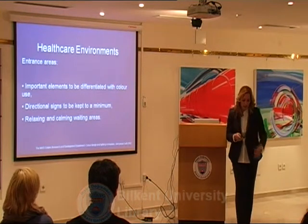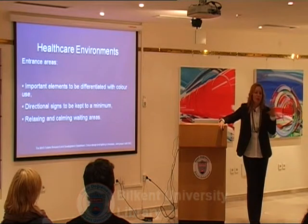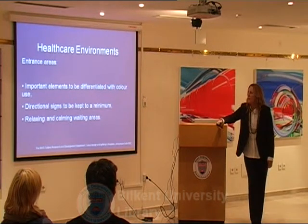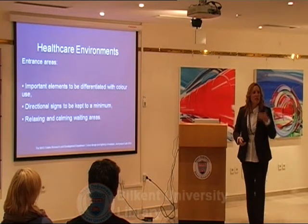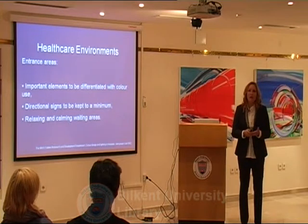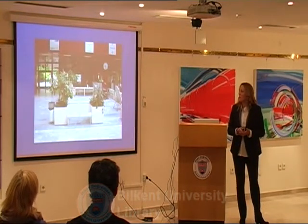earlier and more easily. What we found out, we looked at area by area, and I did continue this research in this country as well, from entrance areas to circulation areas to ward areas. So in entrance areas, the important elements need to be, of course, differentiated with color use, so we know what's important and understand it. Directional signs need to be kept to a minimum. Otherwise, especially in a hospital, you get lost. There's too much information. And of course, a relaxing and calming area is also nice.